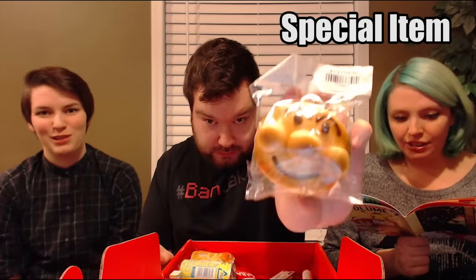Shikito Lemon C. It's a very tiny drink. Three sips and we're going to be done with that. This is like one of the vending machine drinks. Oh, not food? I don't actually see that on here. That's one of the extra items, I think.